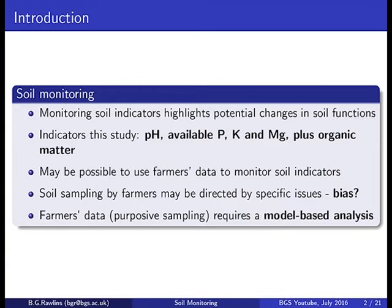By farmers' data, we mean measurements made on soil samples on behalf of and paid for by farmers across all of England and Wales. The soil material is generally submitted to commercial laboratories by professional agronomists. Farmers and agronomists may direct their sampling of soils on their farm to particular issues they are aware of. Their approach is purposive, and this may have implications for the soil measurements.